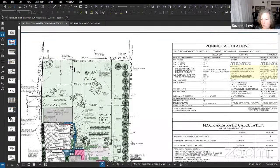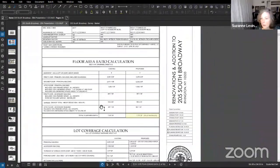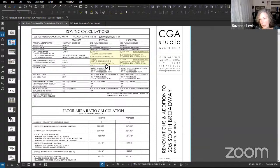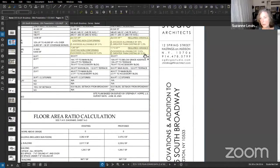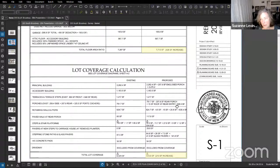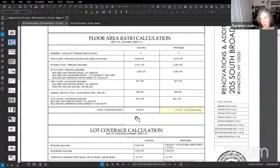Yes. So the existing house exceeds the allowable by 9.5%. With our new finished floor area at the mudroom and the dressing room, we are exceeding the allowable by 15.9%. So that is an increase of 5.8%. It's a total increase of 426 square feet to the floor area ratio.